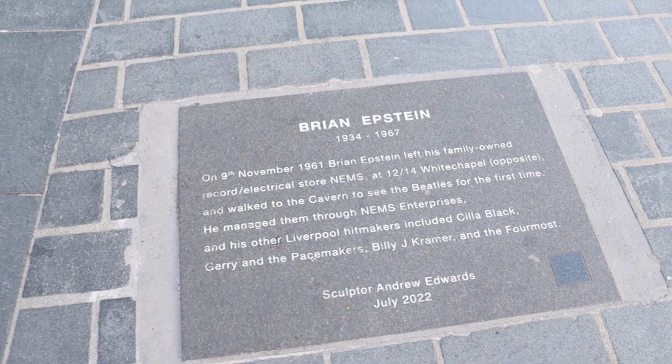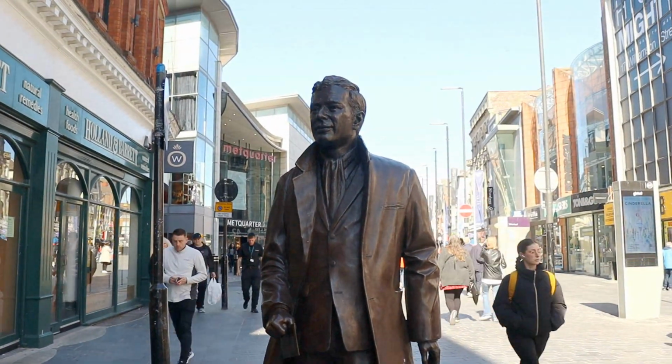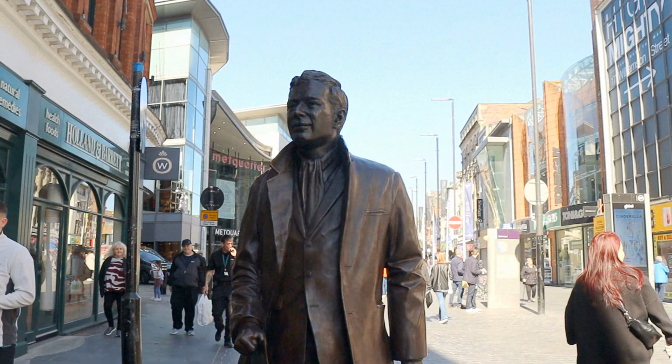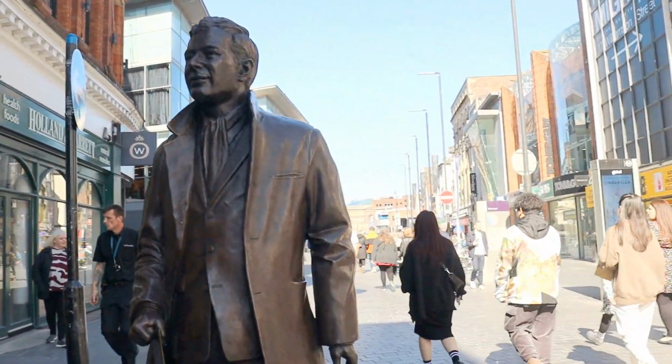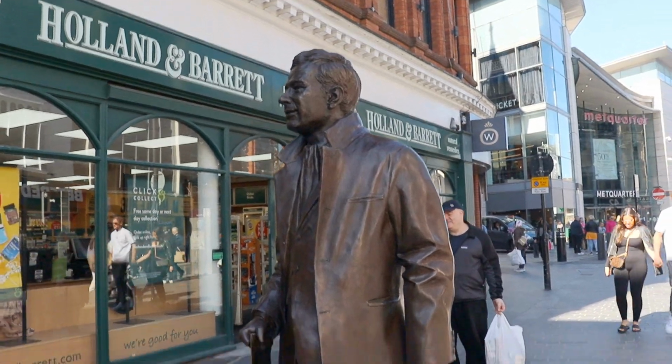Latest Beatles related statue: Brian Epstein, their manager. Very close to the Cavern Club. I didn't realise how close this was, but yeah, not far at all. Right outside Holland and Barrett's for reference.